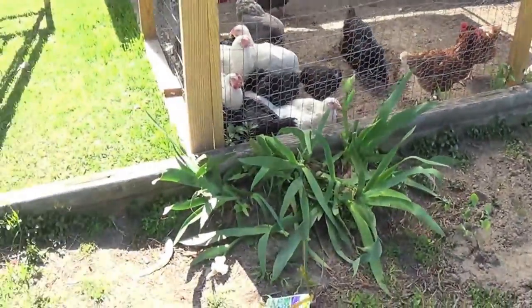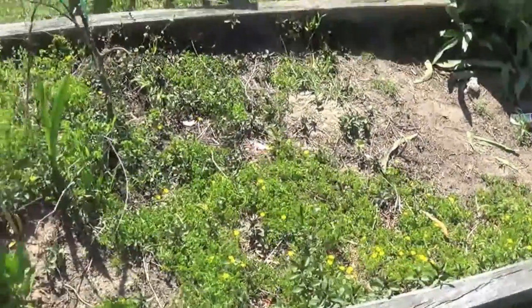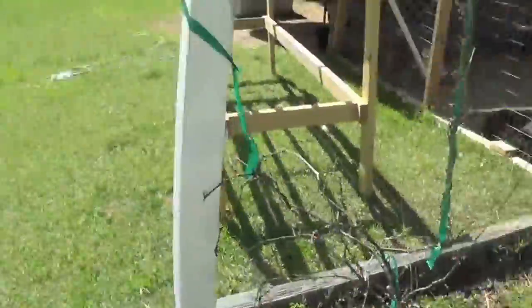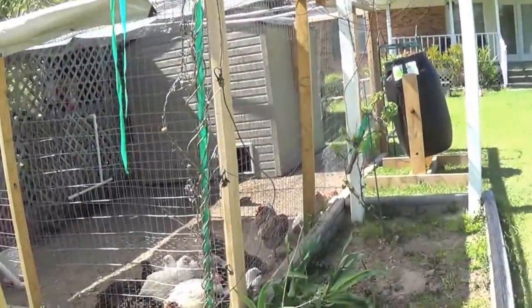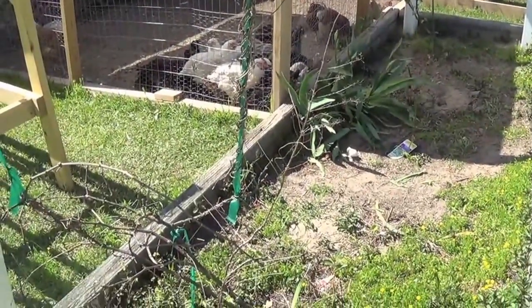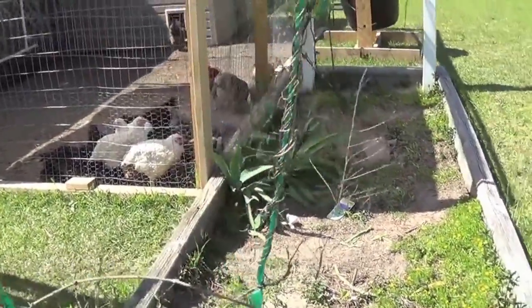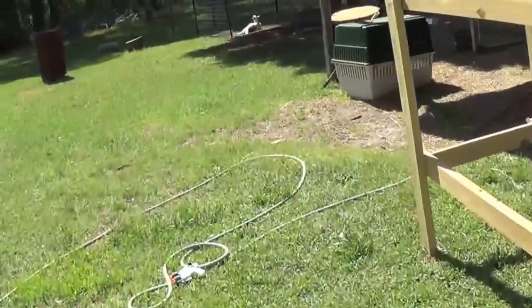Go figure, the mint that I did plant this year didn't survive. But I've got a ton of it over here, so I guess it's okay. And I don't know if this grapevine is going to make it or not. The other one is leafed up, but this one isn't. I cut a little piece out of the stem and it was green underneath, so maybe it just will take a little bit of time.